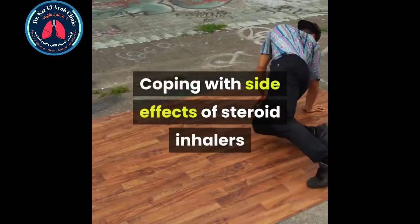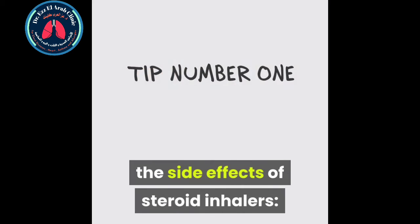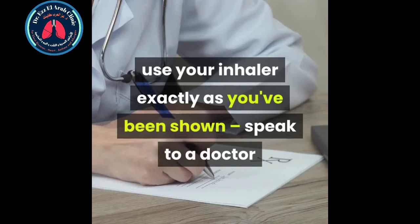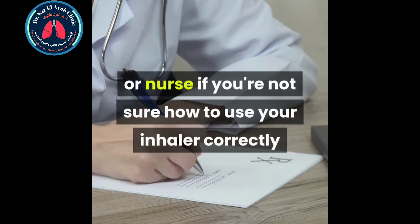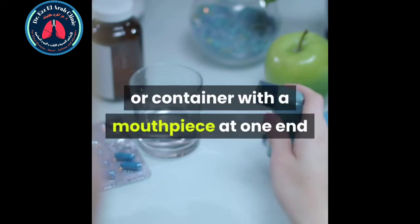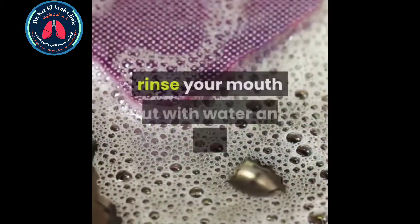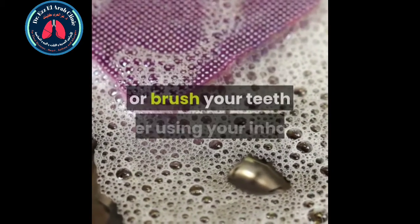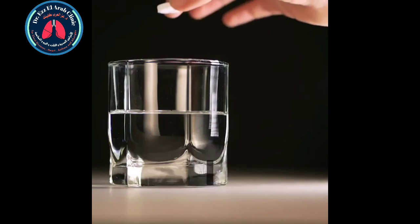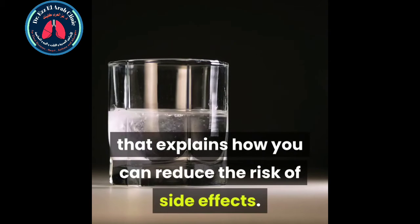Coping with side effects of steroid inhalers. The following tips may help reduce the side effects of steroid inhalers. Use your inhaler exactly as you've been shown. Speak to a doctor or nurse if you're not sure how to use your inhaler correctly. Use your inhaler with a spacer, a hollow plastic tube or container with a mouthpiece at one end and a hole for the inhaler at the other. Rinse your mouth out with water and spit it out or brush your teeth after using your inhaler. If you're taking a high dose for a long period of time, you may be given a steroid treatment card that explains how you can reduce the risk of side effects.